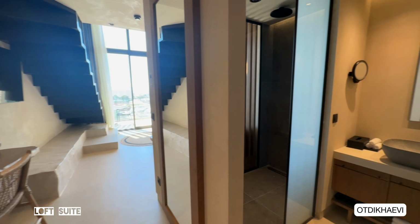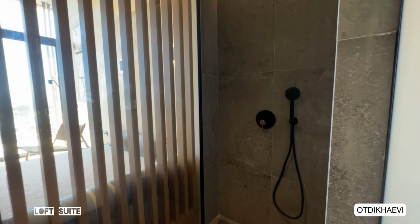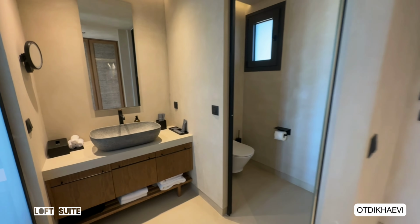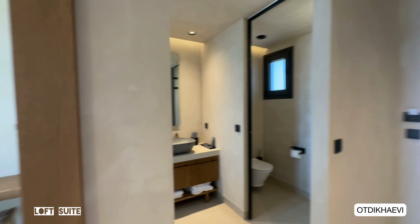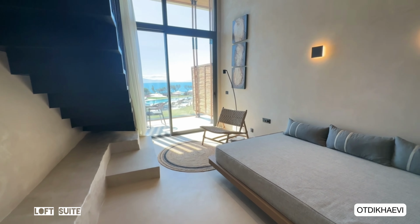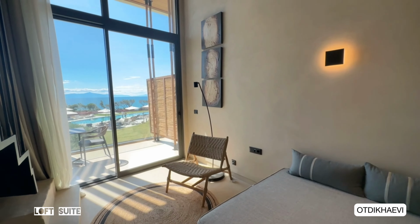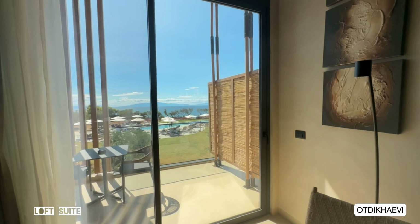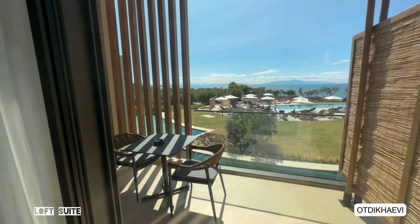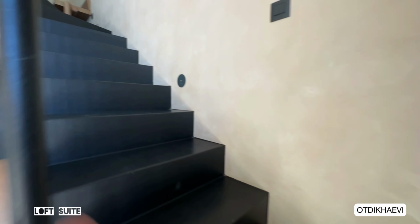This room is a loft suite. When we enter the room, we have a bathroom with a shower and a toilet. Next, we see one sofa on this floor and a balcony with a chair and one table. And we have stairs to the upper floor.